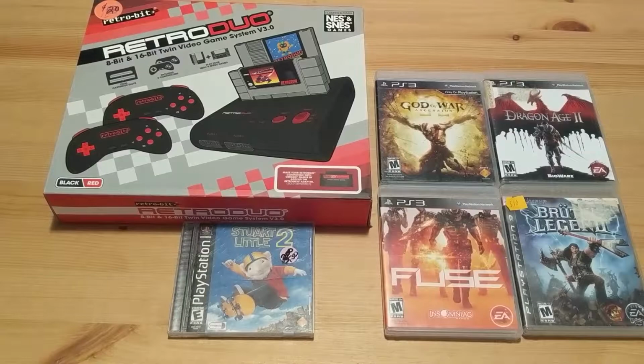Okay, here's some pickups I got. This was on a Friday, just hitting some garage sales, and then I also hit a pawn shop that I hadn't been to in a little while. I'll start with a big one, the Retro Duo.